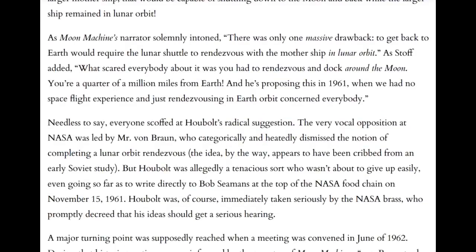To get back to Earth would require the lunar shuttle to rendezvous with the mothership in lunar orbit. What scared everybody about it was that you had to rendezvous and dock around the moon. You're a quarter of a million miles from Earth, and he's proposing this in 1961, when we had no spaceflight experience, and just rendezvousing in Earth orbit concerned everybody. Needless to say, everyone scoffed at Houbolt's radical suggestion.